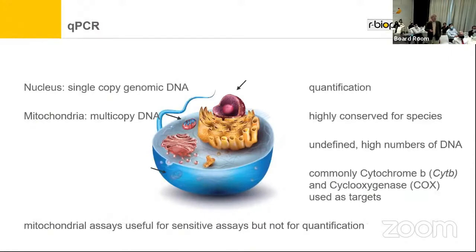So, very important for the detection of animal species, there are two possibilities. The nucleus single copy genomic DNA can be used for quantification. The mitochondrial multi-copy DNA is for more sensitive qualitative detection, because a huge amount of highly conserved mitochondrial DNA is in the animal cells, but it might not be used for quantification because the number is not really defined. And usually one uses sequences like cytochrome B or cyclooxygenase as targets for animal species detection, because the species is really what PCR can detect very specifically.